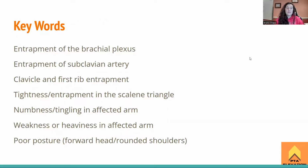All right, guys, the keywords are going to be entrapment of the brachial plexus, entrapment of the subclavian artery or vein, clavicle and first rib entrapment, or any sort of entrapment or tightness in the scalene triangle. So we're hearing the word entrapment a lot. That's kind of what's going on with this. This is an entrapment pathology. Any sort of numbness or tingling in the affected arm, weakness or heaviness in the affected arm, those are also symptoms they'll use to describe this. And then if the individual has poor posture, so forward head, rounded shoulders.